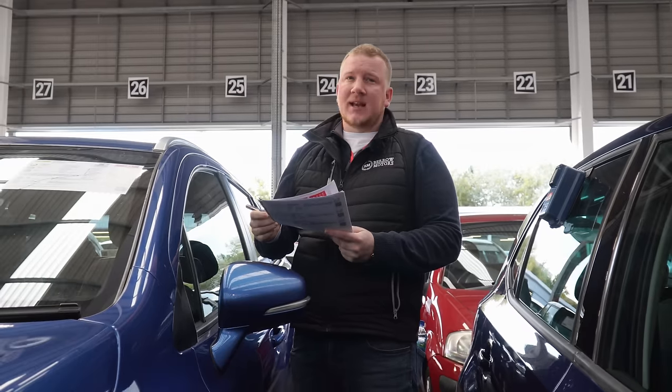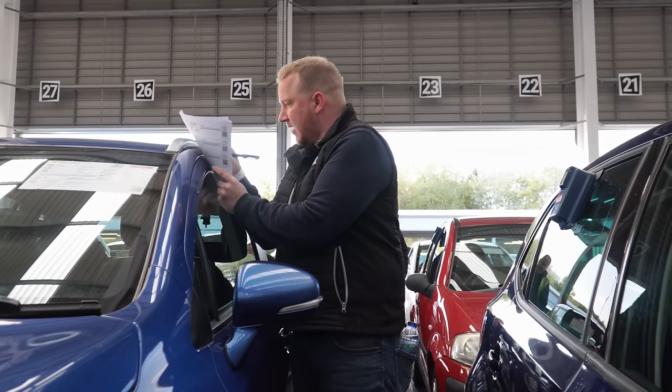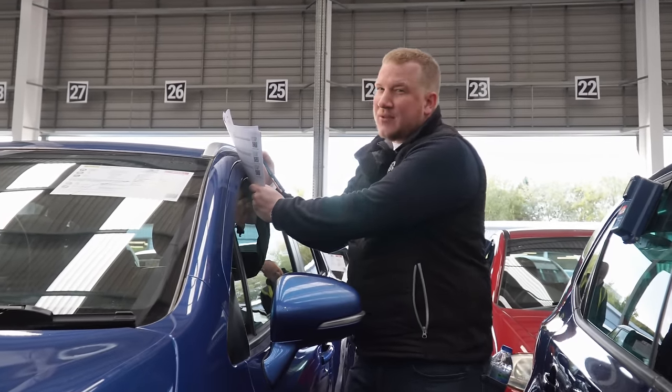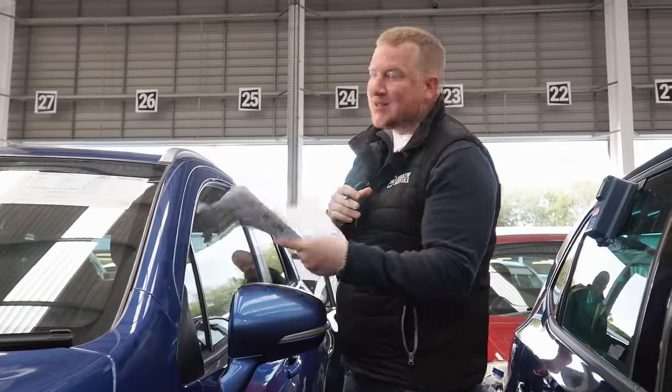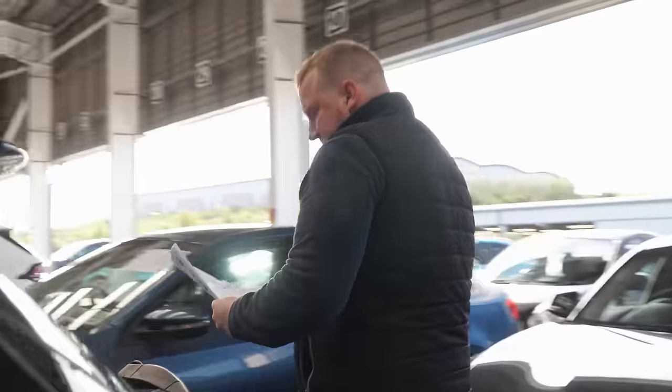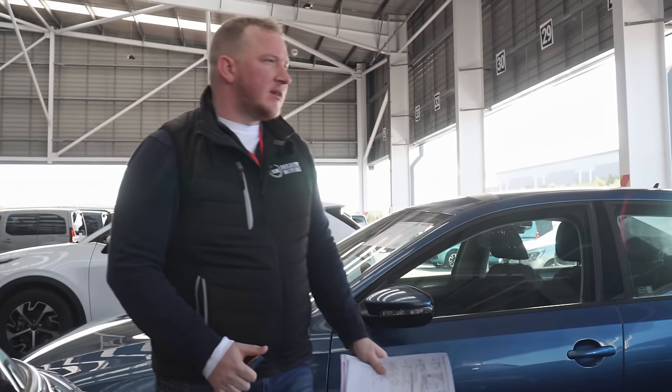So, 88 out of 100 retail rating. I had a bid of 3,100, but I'm going to reduce that. Or did I take that into account already? I'll leave it. We'll see what happens. Remind me that it's got no MOT. Right, then one left, which is an Audi A6 Avant.